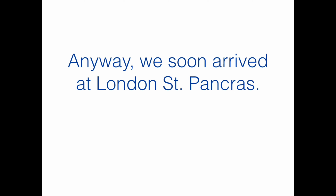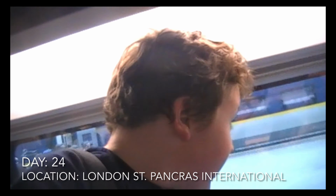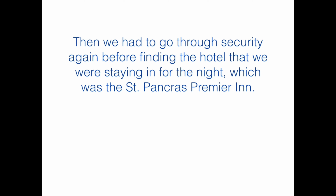Anyway, we soon arrived at London St Pancras. We are arriving at St Pancras, just behind me, out the window. Then, once we got off the train, we had to go through security again before finding the hotel that we were staying in for the night, which was the St Pancras Premier Inn.